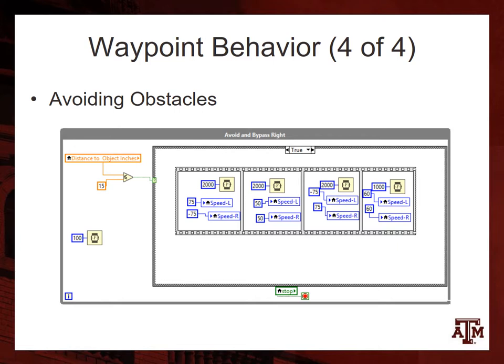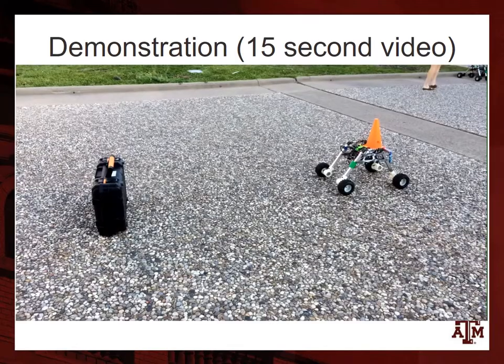When there's an obstacle detected in the path, the robot will run through a scenario. It will turn right, go straight for a set time, turn left, then go straight for a set time again to get around the obstacle. After this, the robot will recalculate its heading and continue on a new path.